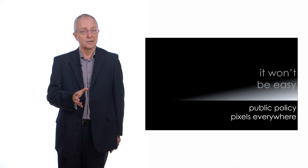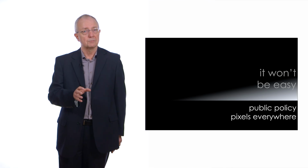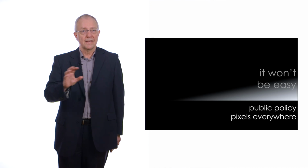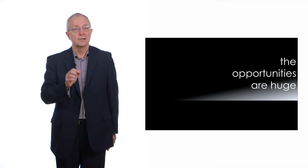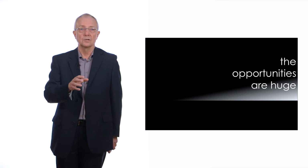And in fact, we're going to have to find new ways to train people to be able to design content on this scale. And finally, something that's not talked about often is we're going to have to think about public policy. What will it mean when large, massively interactive displays are put in what are going to be, frankly, highly vulnerable places? What will that mean in terms of public policy and how the world at large interacts with pixels? It won't be easy. The opportunities are huge, and the rewards are going to come sooner, the sooner the industry begins to work on these important challenges.